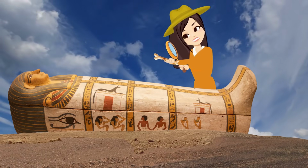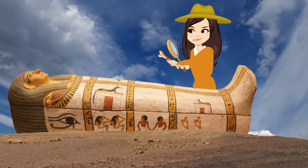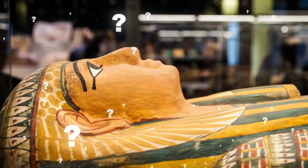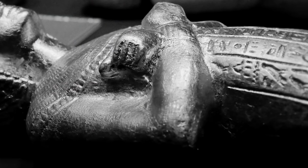Archaeologists are working on deciphering the hieroglyphic writing and analyzing the coffins and mummies to try to find out who these people were and why they were all buried together. The best guess at this time suggests that they were priests buried with their families.